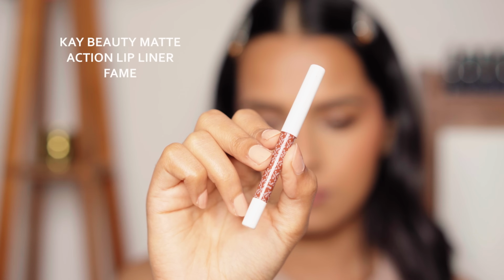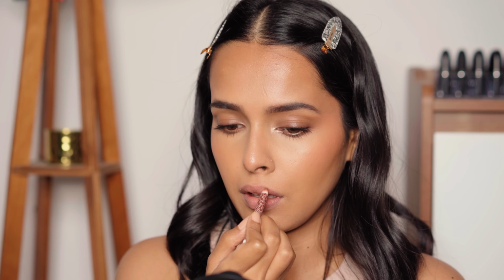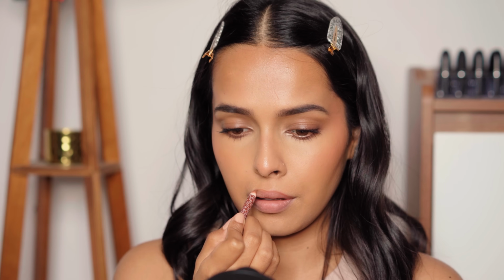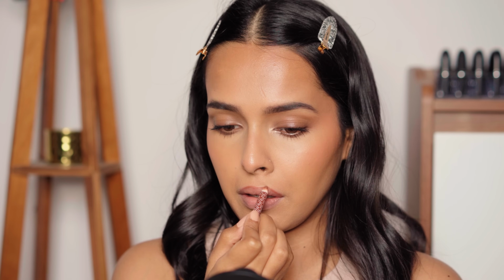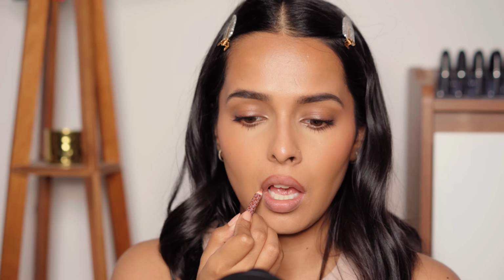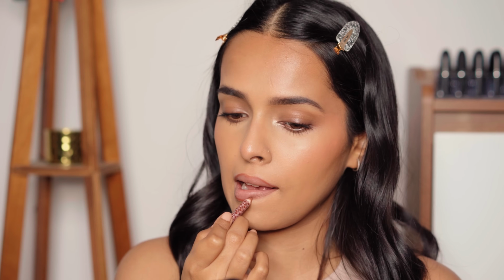Next, I'm just going to add a highlighter only in some areas, not all over my face. If you're using the same setting spray, that is the NYX matte one, you will not need a highlighter for your face. Powder highlighter also has become a thing that I would only use for a special glam look or for a special occasion. And it's not something that I will have in my everyday makeup kit.